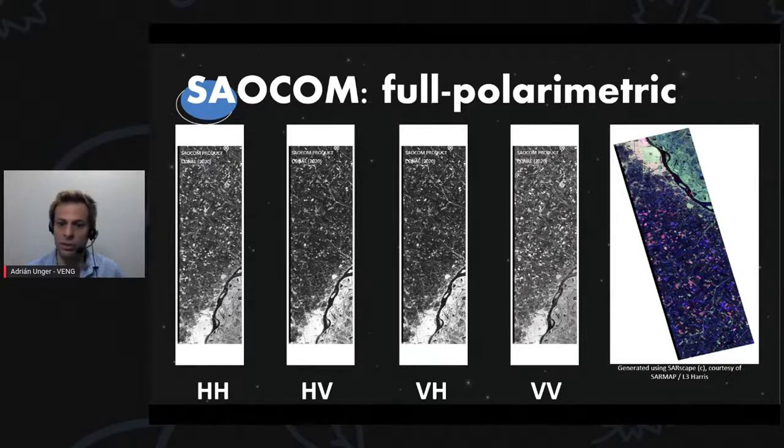In black, we can see the naked soil. In green, vegetated areas. In red, high direct polarization crops. And we can see the river there, with some saturated signals that are metallic objects or ships, for example.